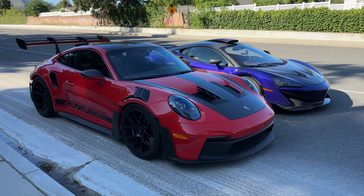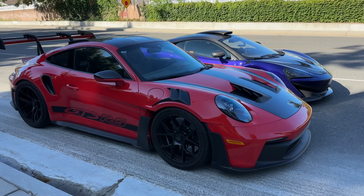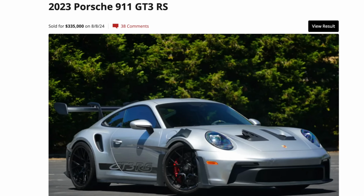Now I actually saw one today sell on Bring a Trailer for 335K. So they're coming way down in value. The first time when they came out, there was one that sold in California for 650 grand. Now keep in mind, the car starts at 243. So with some options, you're saying 300.